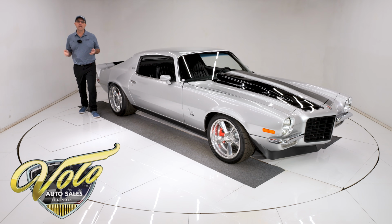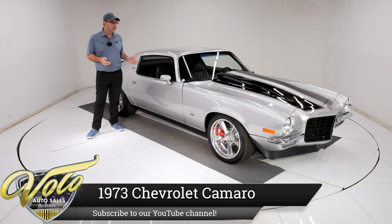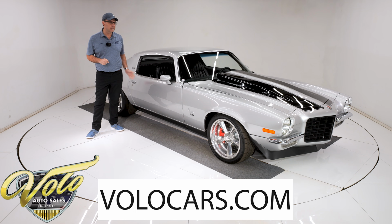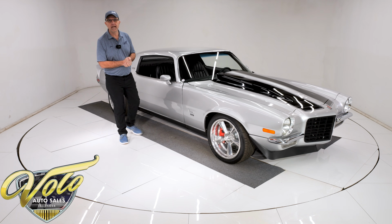There's only a handful of miles on this 1973 Camaro since it had a Pro Touring type restoration. It was a clean, rust-free Las Vegas car to start with. Now it's got a 383 stroker, upgraded suspension, four-wheel disc brakes, and a Turbo 350 automatic.